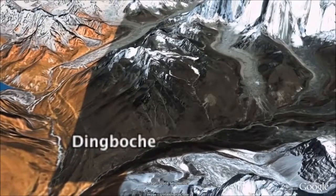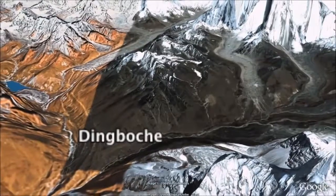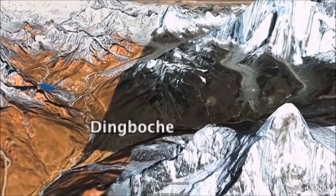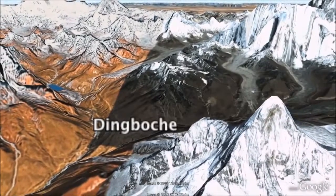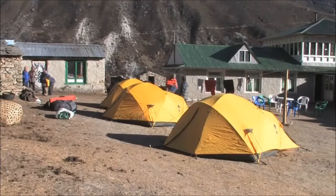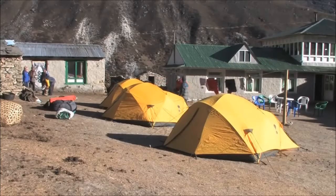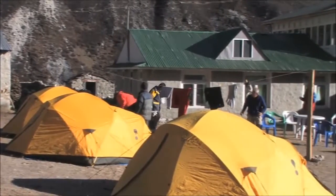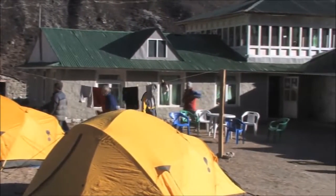The village of Dingboche is located in the Chokhung Valley at an altitude of 4,530 metres. Trekkers will usually spend 2 nights in Dingboche for acclimatisation purposes. The village relies heavily on tourists, with lodges and tenting areas comprising most of Dingboche. The Imja River flows directly east of the village.